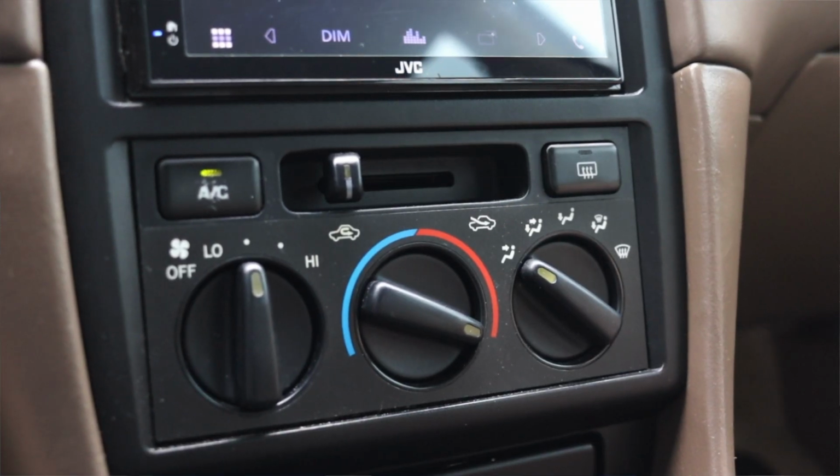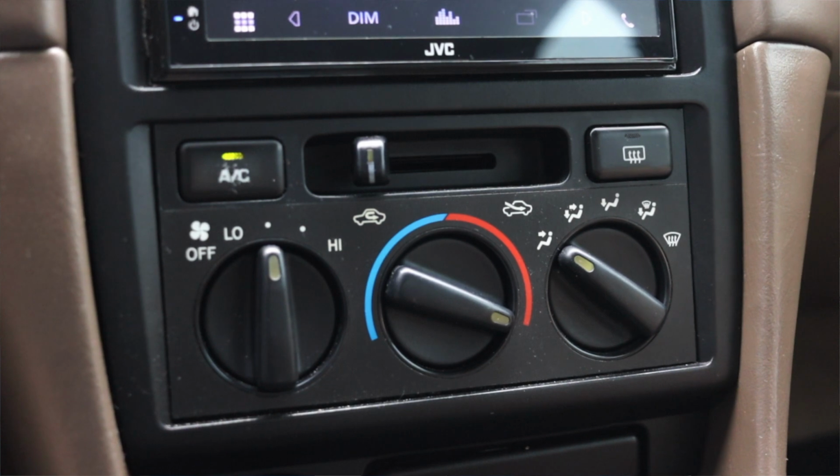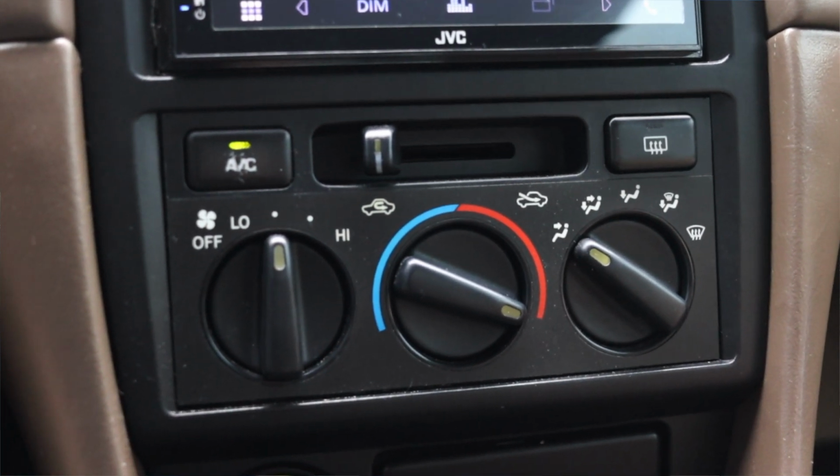Then we do have the climate controls. This AC still blows ice cold here 25 years later, and the controls are very, very simple.